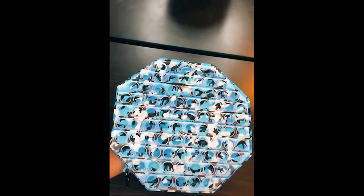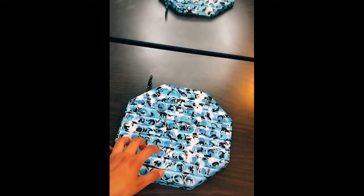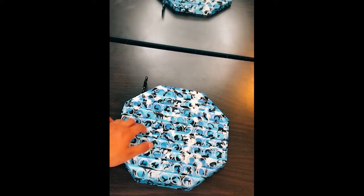Next is this blue camouflage jumbo poppet. Oh my gosh, guys, look how good these colors are. Oh my gosh, guys, this poppet is so good quality, and the texture on it is so cool.